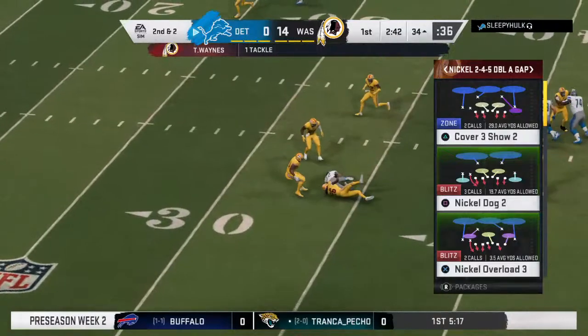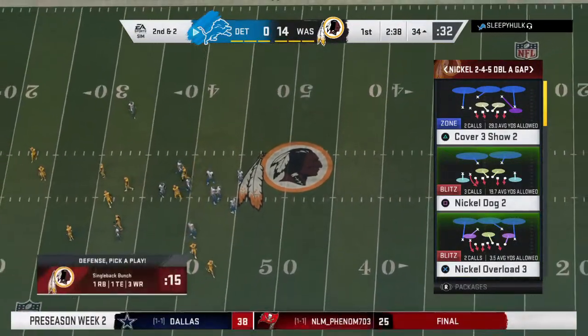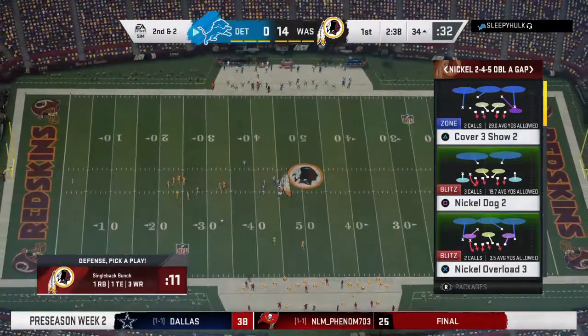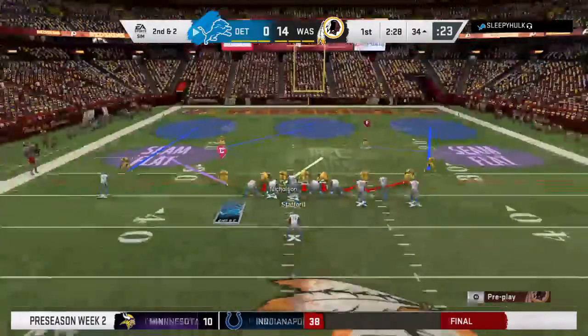What do we love to say? Get those backs into space, right? And they were able to do that there. Nice pickup on first down. At the 34-yard line. 8 yards the tally on that first down run. Here's second and 2.